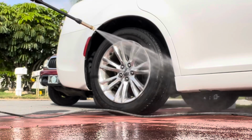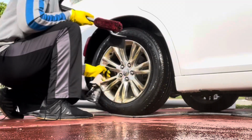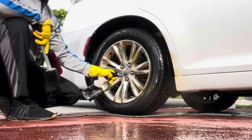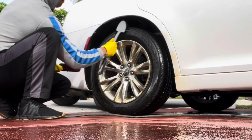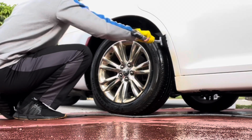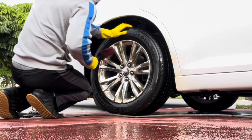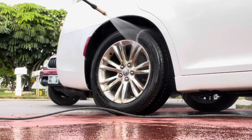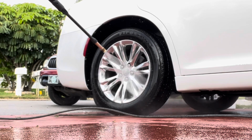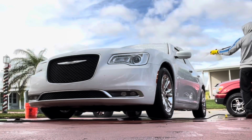On the wheels, I am using a cleaner called Zero Acid Wheel Cleaner by the brand Suds Lab. This cleaner has made my life a lot easier. Typically, I don't have to agitate the wheel, at least on the face. I will still agitate the inner barrel of each rim, but typically in the past, I would grab for something like Super Clean before I did more research on wheel cleaners and what would work best on wheel surfaces. So I've discarded Super Clean, and I now use this cleaner basically on every single car I touch. It's a safe cleaner on all wheels except for anodized wheels or painted rims. So be sure that you're using this on the right type of rims so you can see consistent and safe results.